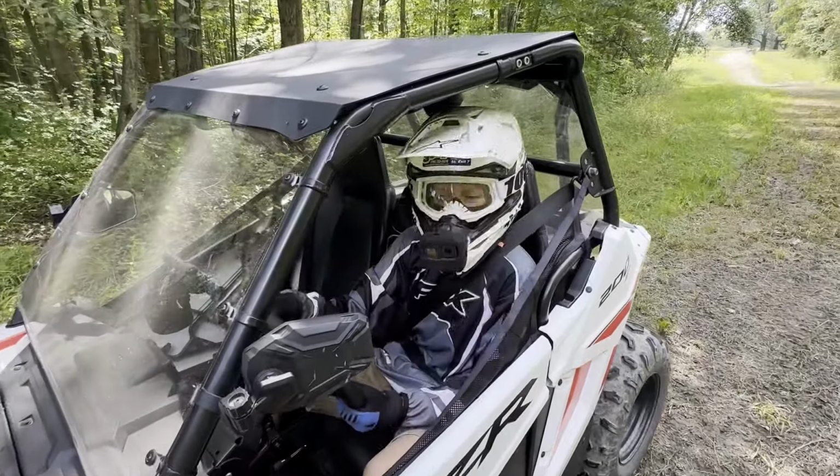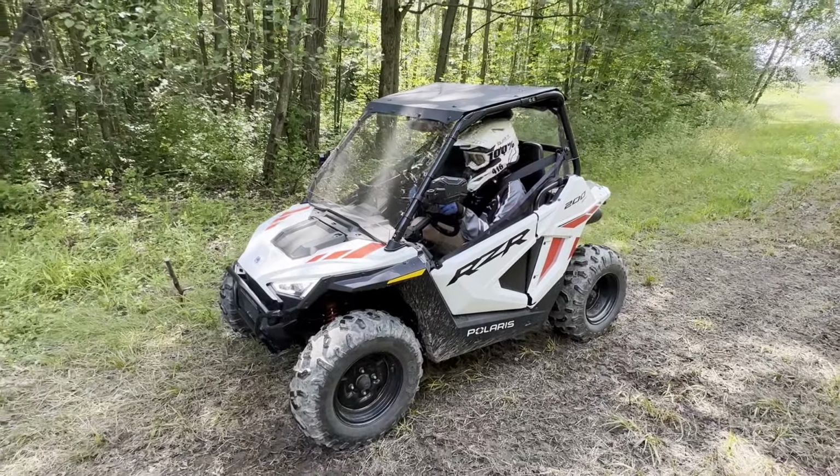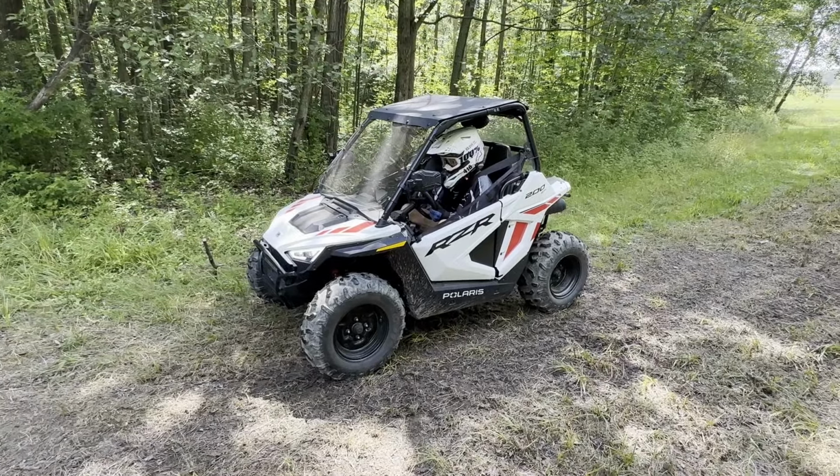Are you tucking the mirrors in? Yeah. Little stinker. Okay, you got the stick there. So 1 minute and 10 seconds is the time to beat. You ready? 3, 2, 1, go.